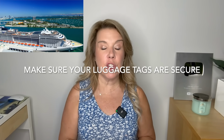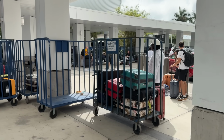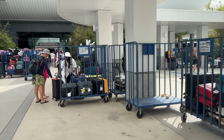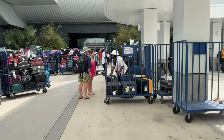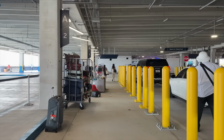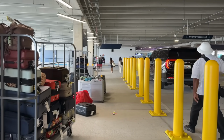Make sure your luggage tags are secure. Now, don't make the mistake of getting to the cruise embarkation port and forgetting to print out your luggage tags. Now, where can you print out your luggage tags? Typically, you're either going to receive an email from the cruise line with a link that you can print out your luggage tags, or you're going to find them on the website where you do your online check-in. So just take a look for that, and you are going to find that.